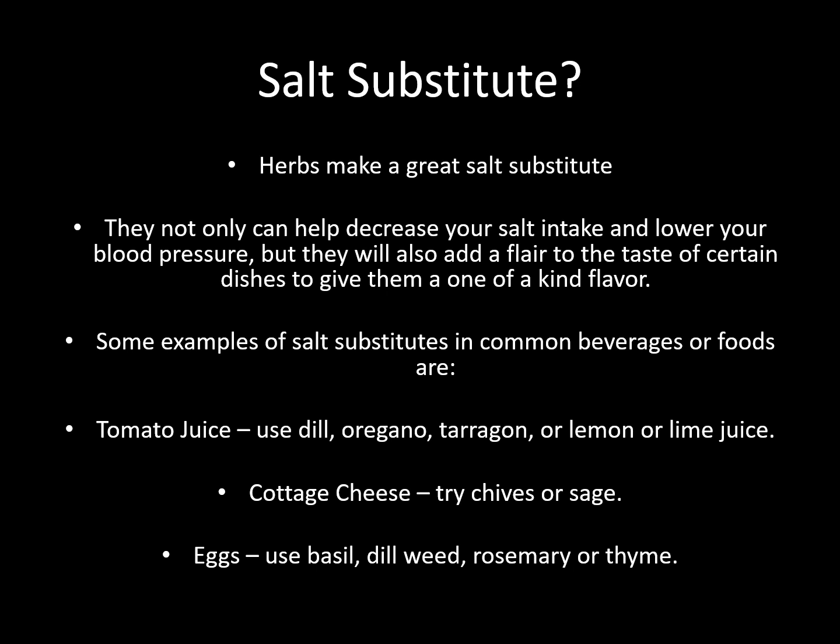Some examples of salt substitutes in common beverages or foods are tomato juice. You can use dill, oregano, tarragon, or lemon or lime juice to help add a little bit of a salt flavor to those. With cottage cheese, you can try chives or sage. And with eggs, you can use basil, dillweed, rosemary, or thyme. Those are just a few examples of herbs that might add a little bit of that zing or a little more of that salt flavoring and help enhance the flavor of those products.